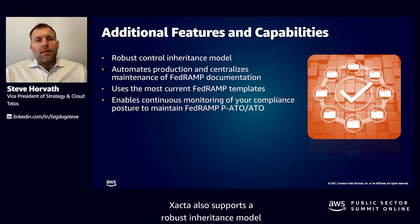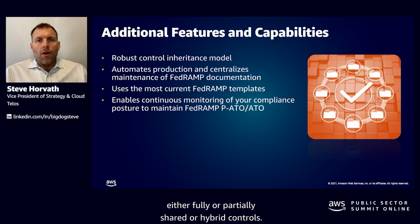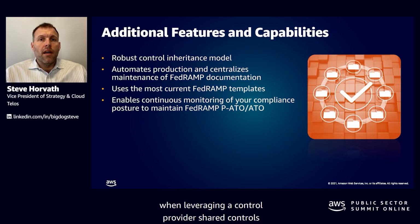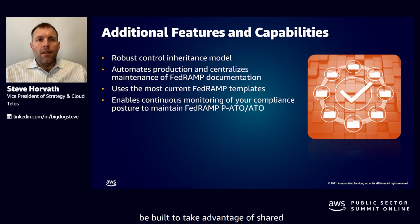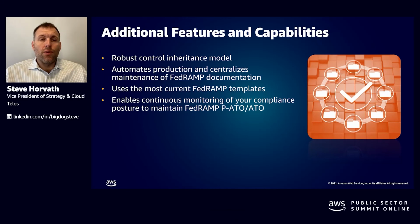Xacta also supports a robust inheritance model, which enables organizations to both consume or provide either fully or partially shared or hybrid controls. Inheritance can be a force multiplier and streamline the FedRAMP process when leveraging a control provider's shared controls along with their documented recommended controls implementation. This means that solutions can quickly and easily be built to take advantage of shared and fully inherited controls from providers that leverage Xacta. Using this method, we have customers that have gotten their ATO process down from 18 months to a few weeks. This effectively allows the CSP to provide their customers with a jumpstart in obtaining their own authorizations using the CSP services.